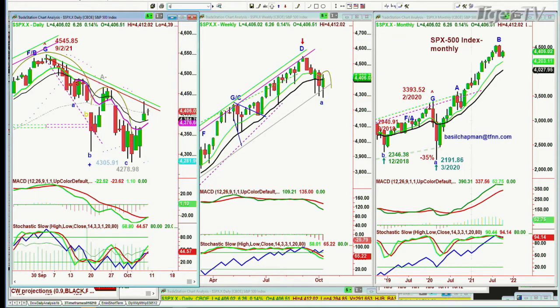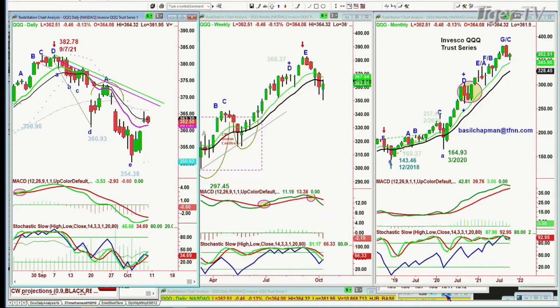Let's go to the QQQ. I'm taking a little time now, going through each one carefully. QQQ, it's red, minus 37 right now at 362.62. We took our profits from the short side. I'm looking to get back into this maybe next week, because I think the NDX 100 still has a lot of choppiness and a lot of consolidation to do.